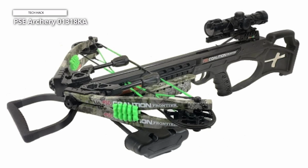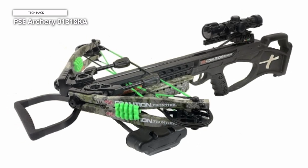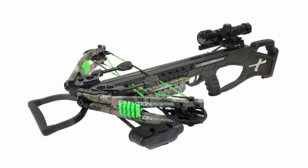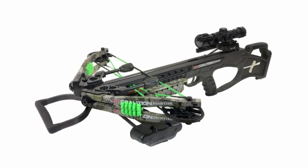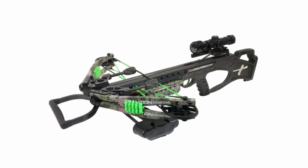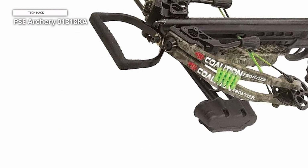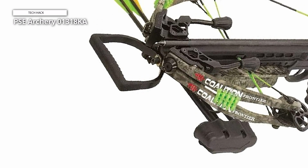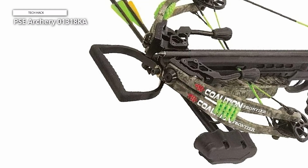The supplied scope is a dependable companion, offering continuous precision and allowing you to line up your shots with ease. Not to mention the crossbow's easy handling, with an adjustable stock to accommodate users of all sizes and a smooth trigger pull that decreases strain during long hunting sessions. The included accessories, which include bolts, a quiver, and the cocking mechanism, are ideal for both novice and expert hunters.